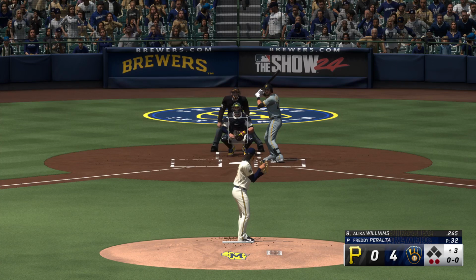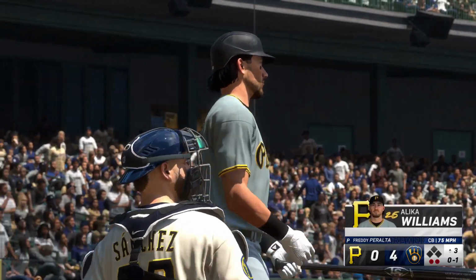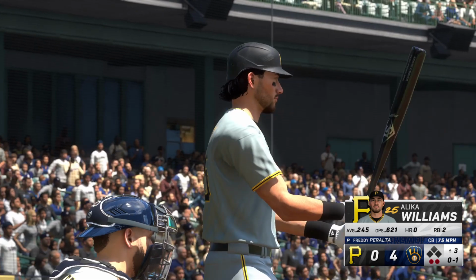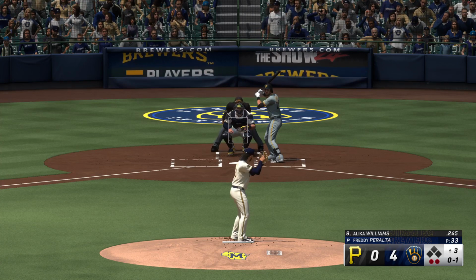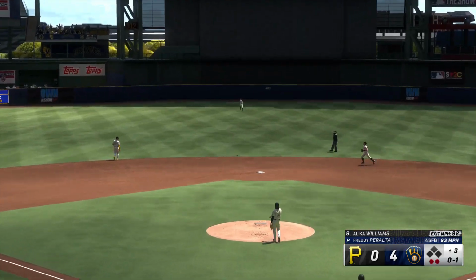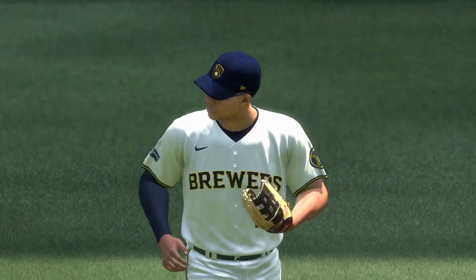Alika Williams, the next Pirate to hit. Swing and a miss. That one in the dirt. 0-1's the count. Kicks and fires. Here's a high fly ball out to center. Under it. Makes the catch, and that is that.